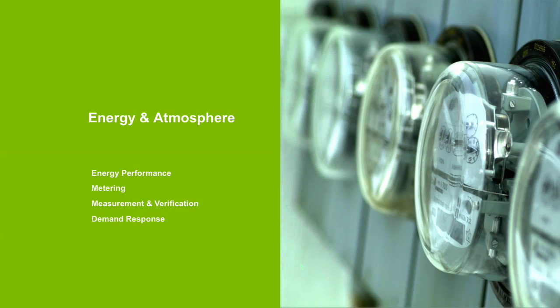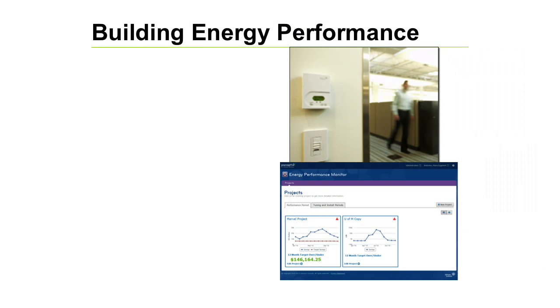So now we'll look at the energy and atmosphere credits, specifically around energy performance, metering, and measurement and verification, and demand response. And these things I chose really because they have the biggest differences from the LEED 2009 rating system, as well as an increased emphasis on building technologies. Building energy performance, this is a mainstay of the LEED rating system.